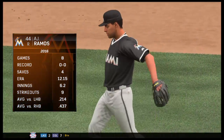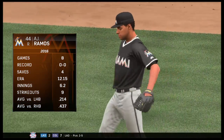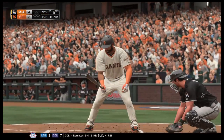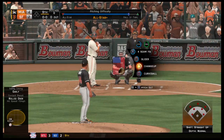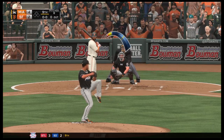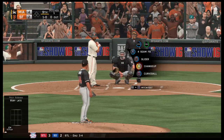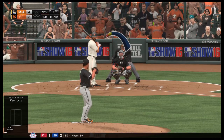A.J. Ramos is on now to try to close things down here in the 9th. Striding in to start the 9th, Denard Span, and they'll need him to get something going here. Well, you know, he's been on base twice in this one already, so let's see if he can do it again. Changes up on him, but that's in the dirt for a ball.